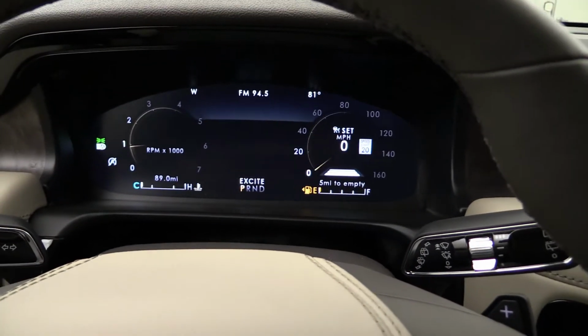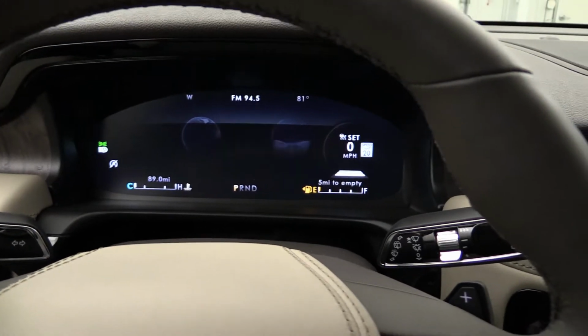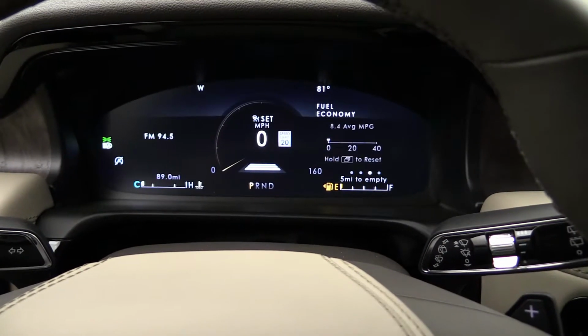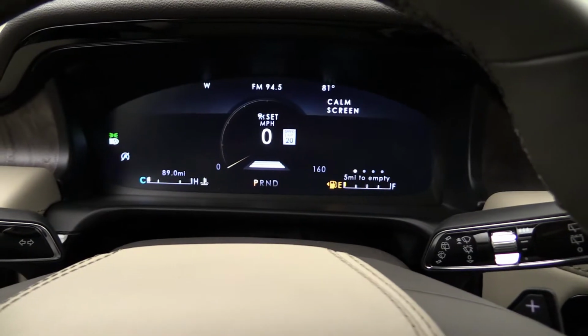And you can leave it if you want some information like your trip and such like that. You can set it up that way, or you can set it in the calm mode, and that doesn't show a lot of features in there, and just more of a calming look to it for a calming drive as well. So I think you'll appreciate that too.